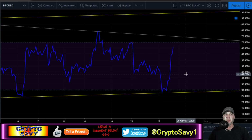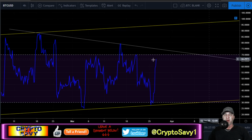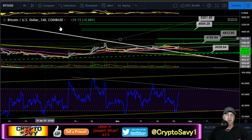Excuse me, that's very interesting. So, you know, I have this symmetrical wedge drawn in here if you use this top line here, but I do believe that this channel is more significant, that we could be coming up to test this. It's going to be really high in RSI, but we'll see how it pans out.